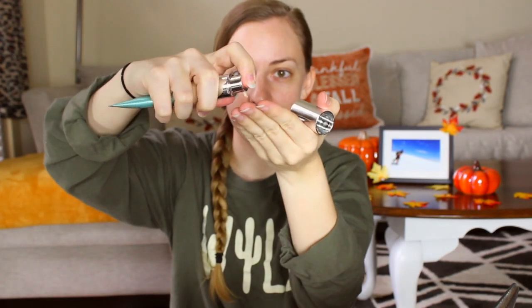When I use this, I will just pump some in my hand and pat it all over my face where I want the product, and then I will gently rub it in with my fingers. Personally, this just does a really good job at making sure the product is all over my face. It's how I like to use it. And then I will go in with a sponge and just pat it in and make sure it is all blended in efficiently throughout my face and looks nice and natural. Another great thing about this foundation is that it has SPF 40 in it. So that is awesome to protect your skin against UVA and UVB rays, which is really important when you're outdoors. You do not want to get skin damage.